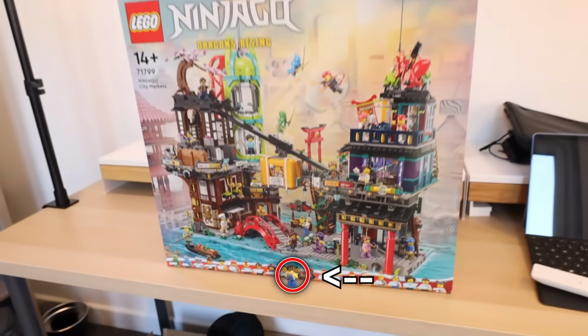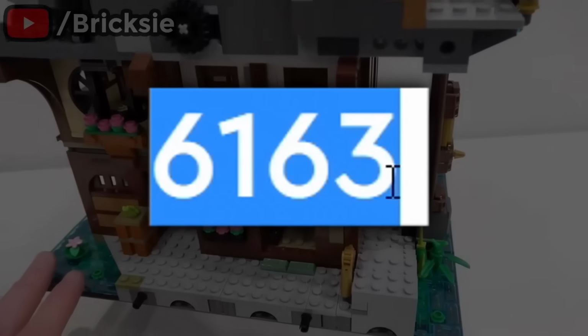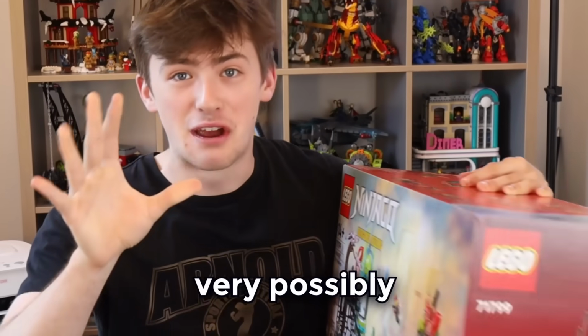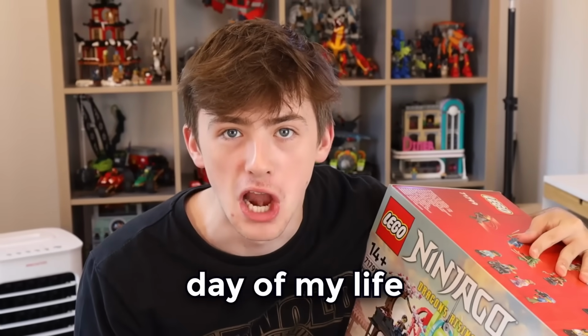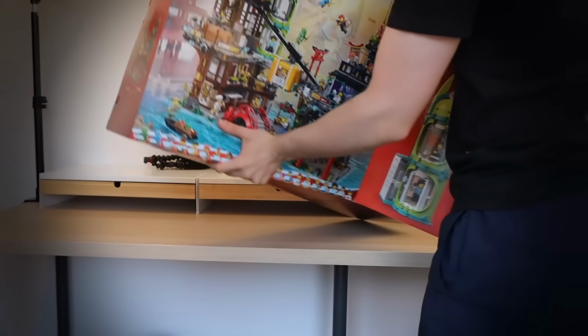Alright, so here's a minifigure for scale. Huge. I mean, this set not only has over 6,000 pieces and costs over $300, I think this is actually very possibly the happiest day of my life. Yes! I had such high expectations. I mean, could it really live up to the hype? There's only really one way to find out.